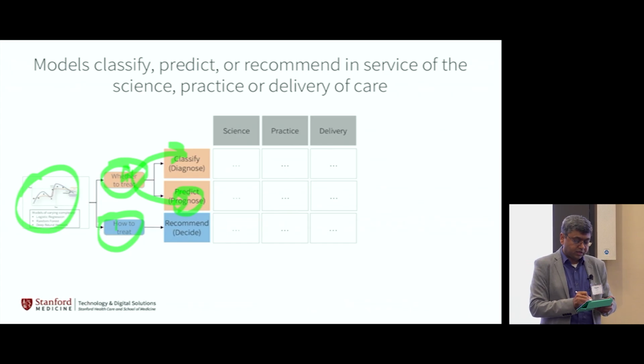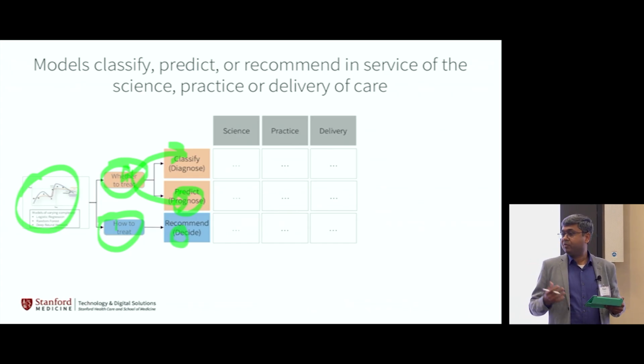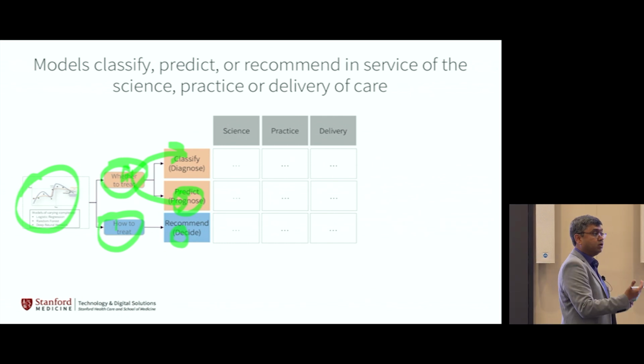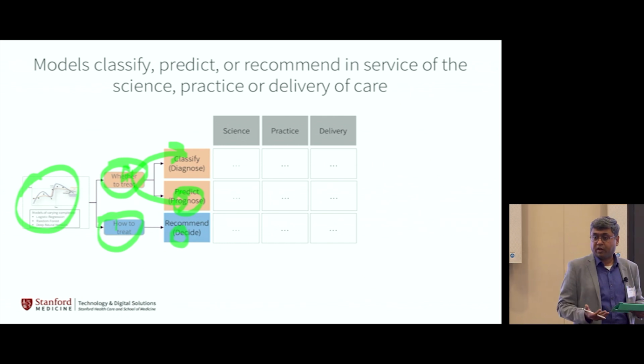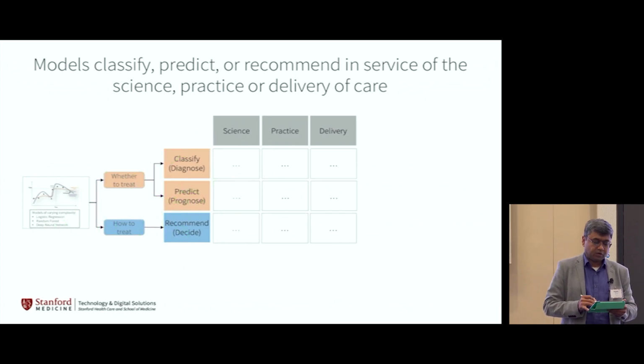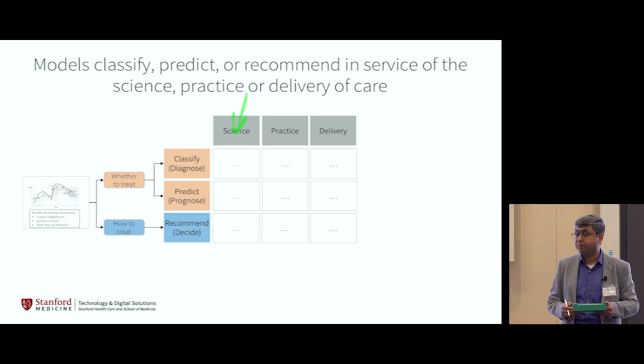And of course, the hardest is, based on what happened to other patients in similar situations, what should we do for you? Like true personalization of care. Now we can do these activities, these diagnose, prognose, or recommend, and we're an academic medical center, so a lot of it is for advancing the scientific understanding of disease, true discovery. Heart failure with preserved ejection fraction, now we know, has 3 subtypes.